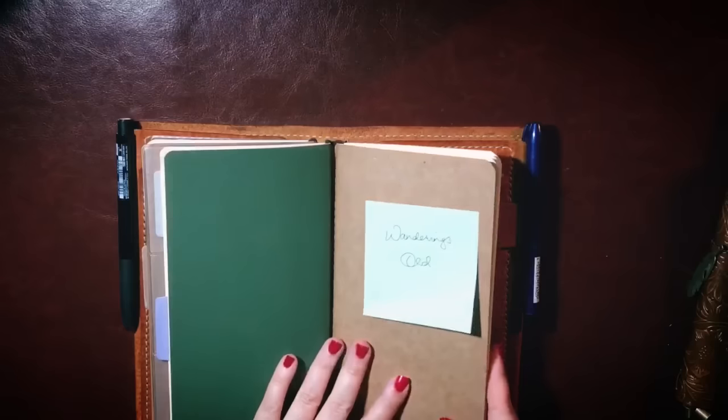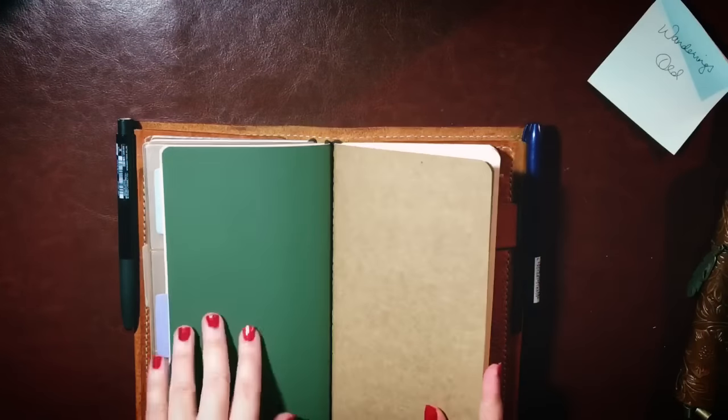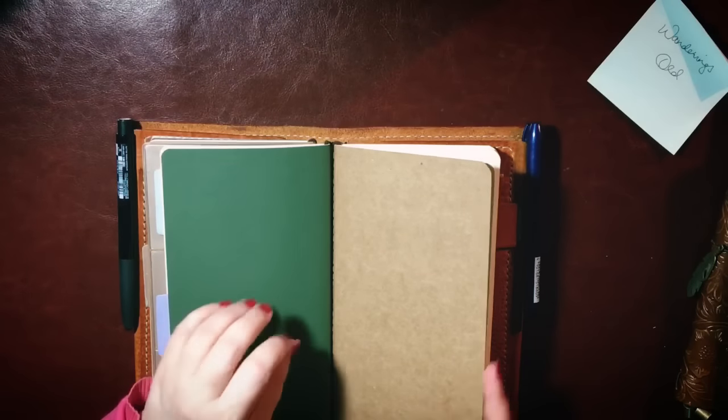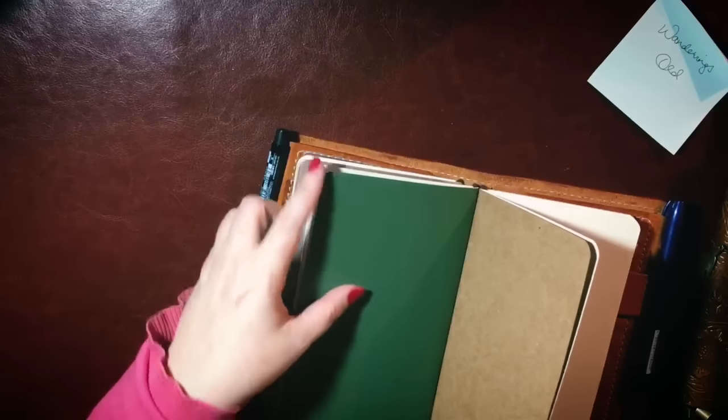But these, again, are a little bit less expensive than Midori, so it makes them a little more wallet friendly. They sell them in sets of 3, and I marked Wanderings old because this was my last batch. You can get them on Amazon, and you can also get them on Etsy, so I'll put links to both. They do have sewn bindings. They come with rounded corners, so you don't have to do that. I rounded the corners on my Midori calendar here. It started off with square, but the Wanderings are already rounded for you.